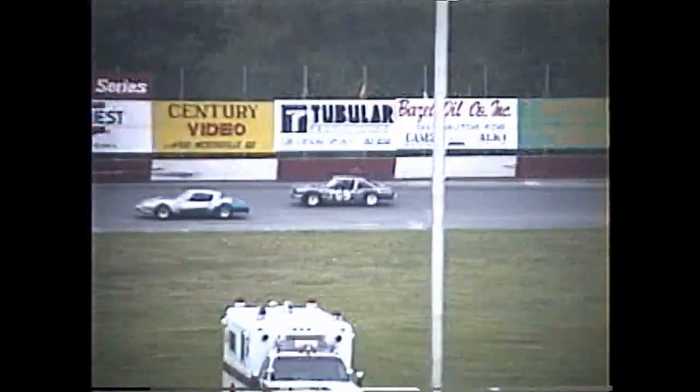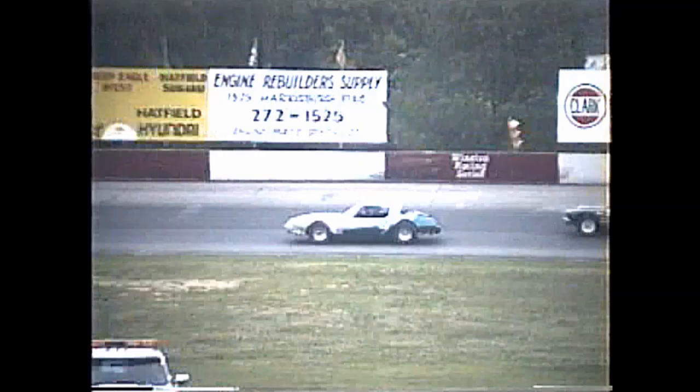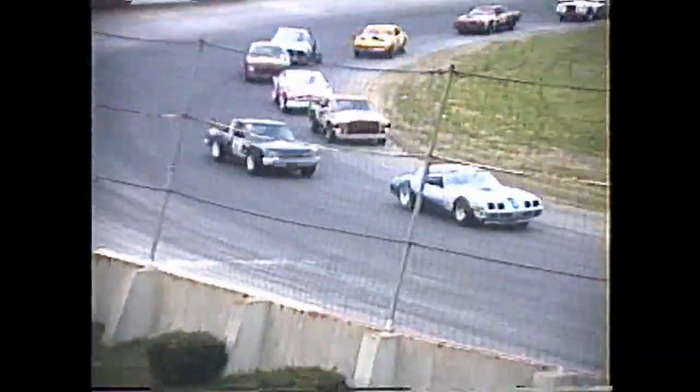Thomas out front. The Intimidator, Clyde Trowbridge, is second. Third is Jim New. Halfway. Still holds on to that narrow advantage. Now Trowbridge trying to slip on the outside. Thomas looking for his second heat race win of 1993.